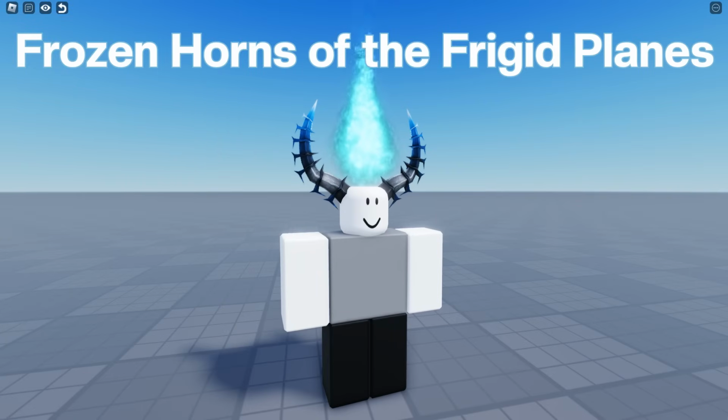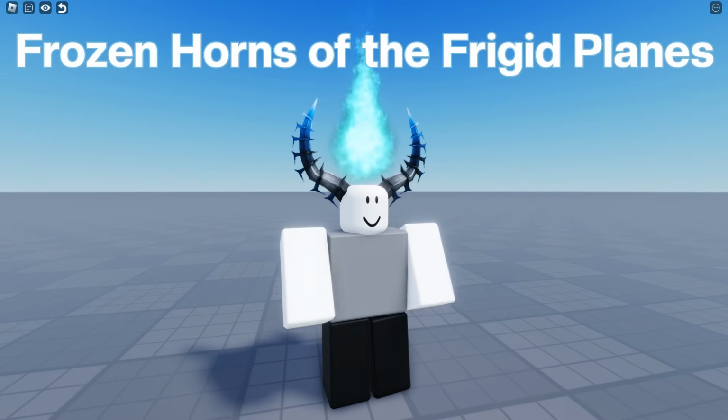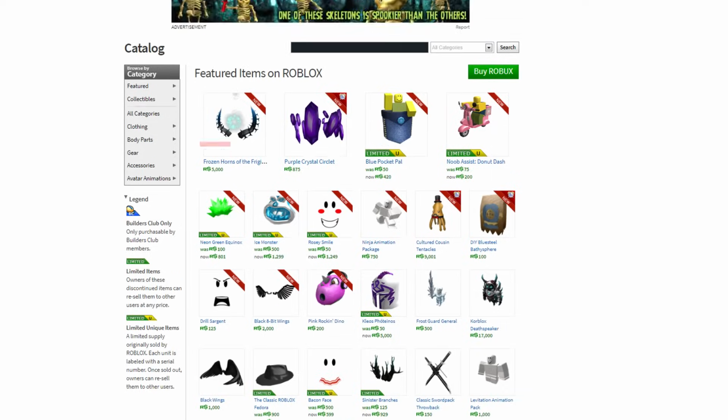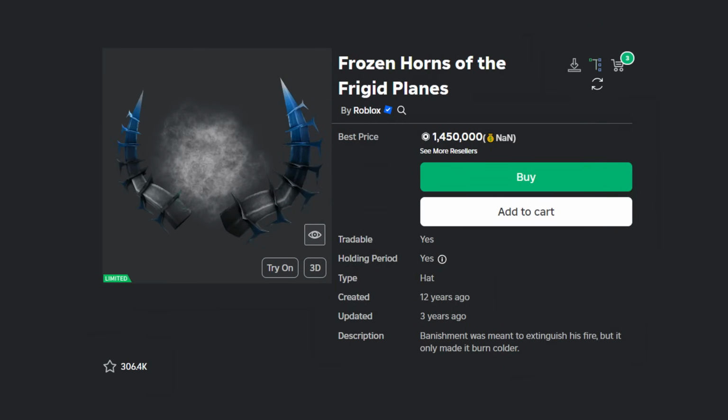If red is not your style, then there's Frozen Horns of the Frigid Plains, releasing on the 19th of February 2017 to the 24th, costing 5,000 Robux. But what is a little bit weird about this item is that it was created on the catalogue on the 15th of March 2012, but then later released in 2017, meaning this series was probably scrapped for some time and then just released at a later date.